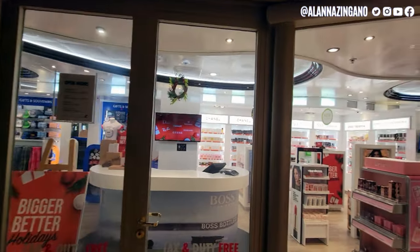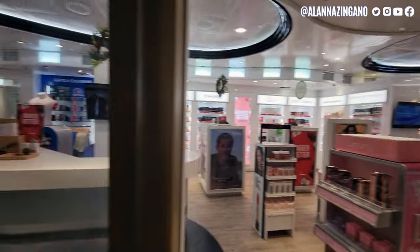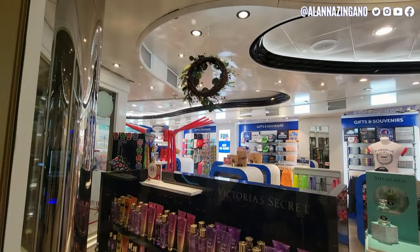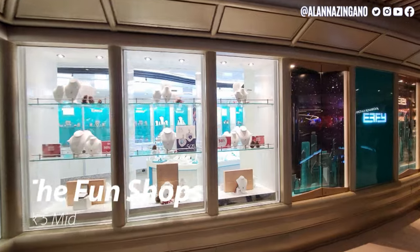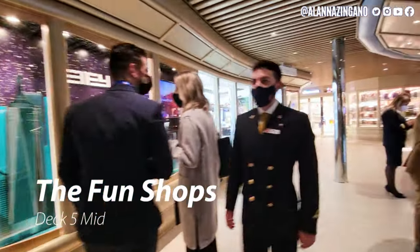And since we are midship, we'll take you all the way down to deck 5, where we will explore the fun shops. We have the Carnival Adventure Store, Cherry on Top, and get some shopping done, because you know it's not a vacation unless you come home with a souvenir. Or is it?